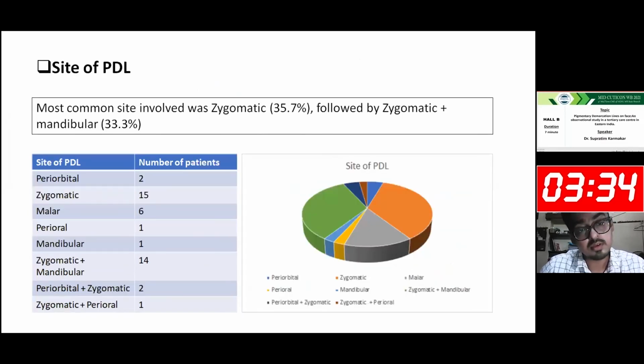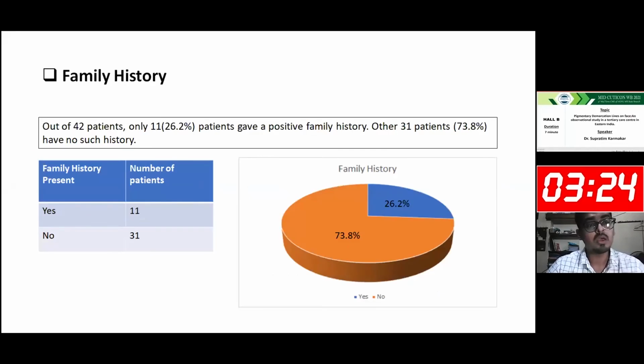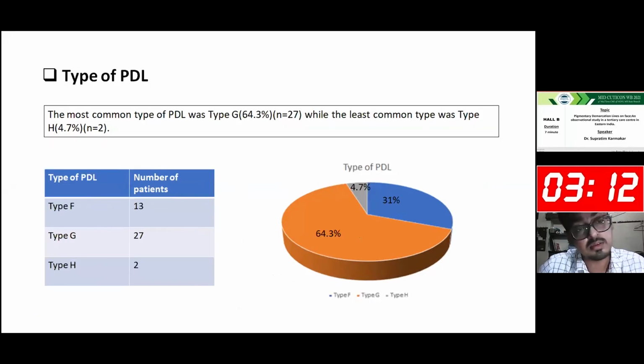Next slide, please. The most common site involved in PDL was zygomatic, followed by zygomatic plus mandibular, which was 33.3%. Next slide, please. Out of 42 patients, only approximately 27 gave us a positive family history. However, the remaining patients gave no such family history. Next slide, please. The most common type of PDL was type G, while the least common type was type H, which was approximately 5%.